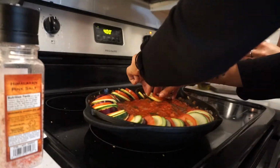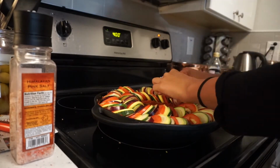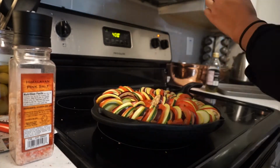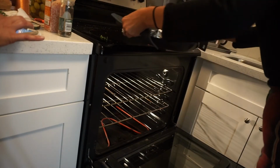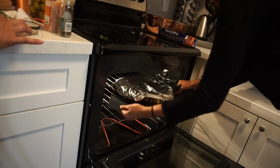We made ratatouille for dinner, so after stacking in all of the vegetables and making sure it looked Pinterest perfect, we stuck it in the oven and let it bake for about an hour. And let me tell you, that was one of the longest hours of my entire life.